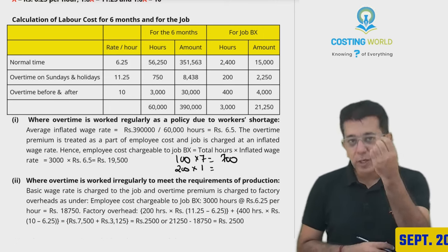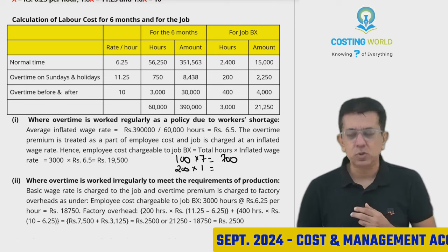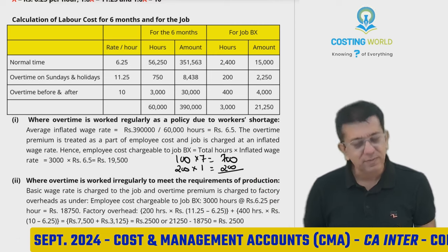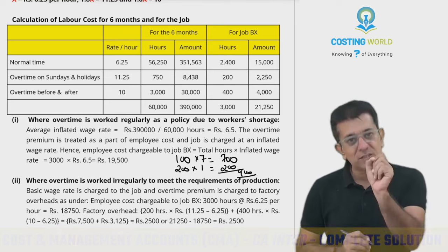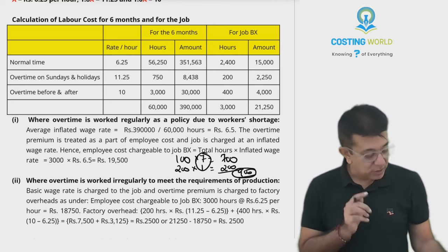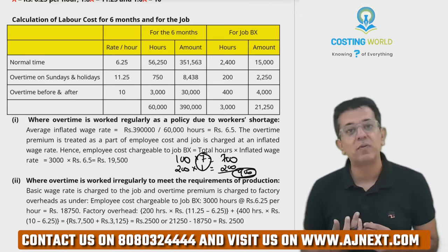But I've observed this thing. Actually, I require two people, to be very honest. But there is a shortage of people. So every day he does overtime, so I will be paying 200 rupees. So what I will be thinking in my mind is, I always pay 900 rupees in a day of 8 hours. So his effective rate is 900 divided by 8, that is 112.5.